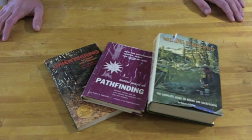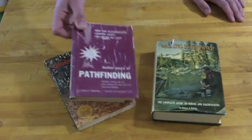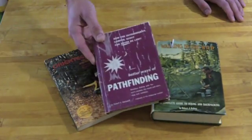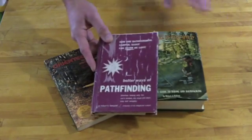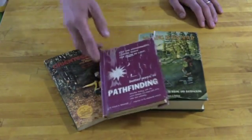Even though these books are old, they hold some really, really valuable information. And I'm a huge fan of this one here, this pathfinding. The technical information in this book is invaluable.